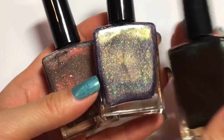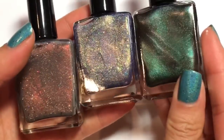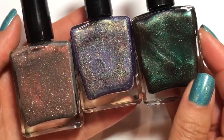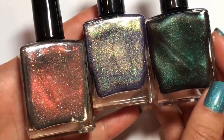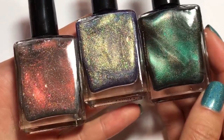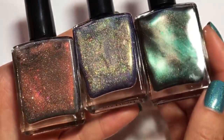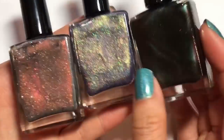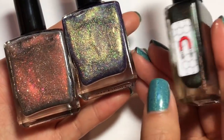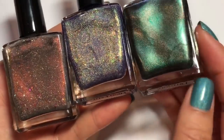I got three polishes from Bee's Knees Lacquer. I think their bottles are just not very attractive to me, but I still wanted to try something from them because so many people just rave about them. They are kind of different. They're very duochrome heavy, and I'm not the biggest duochrome fan, so hopefully this works out for me. This one is a magnet polish, and I don't even have a magnet yet, so we'll see how that goes.